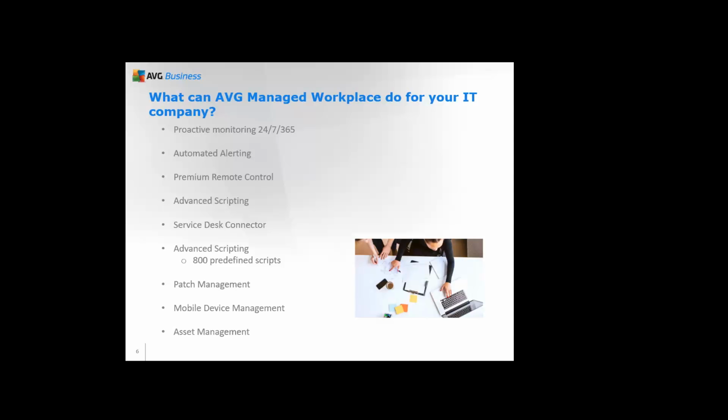But moving on, we also have our service desk connector, and this allows for full two-way PSA integration with leading trouble ticketing and CRM solutions. So some examples include our integration with Autotask, integration with Tiger4, with Salesforce and ConnectWise, just to name a few.